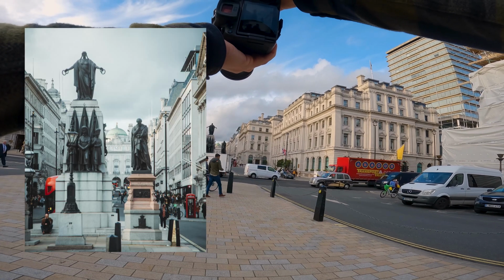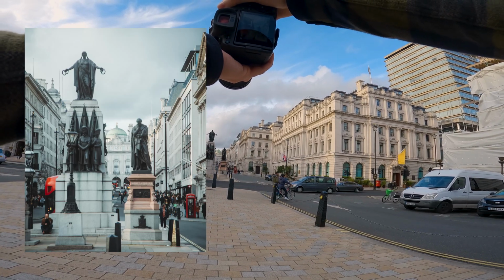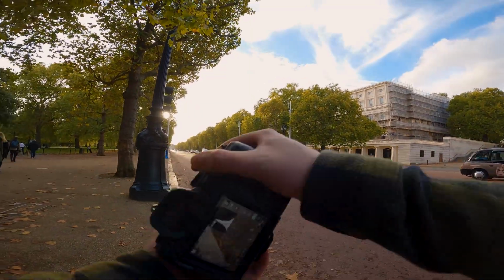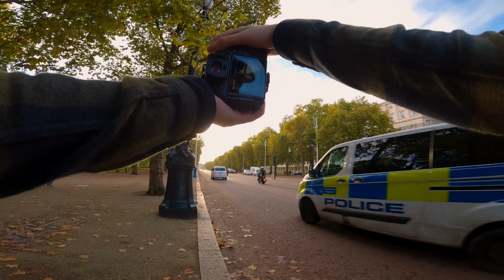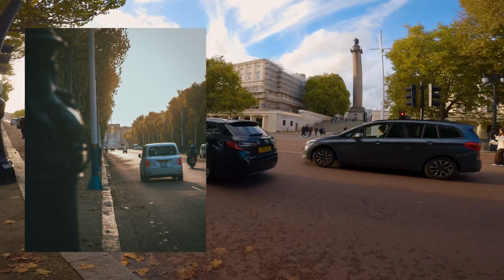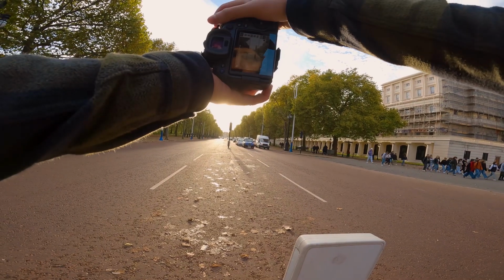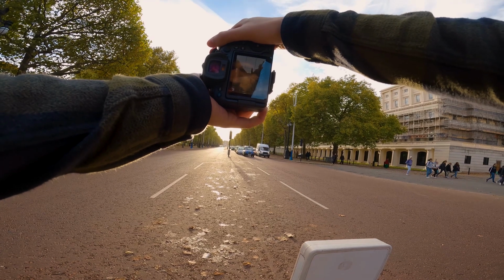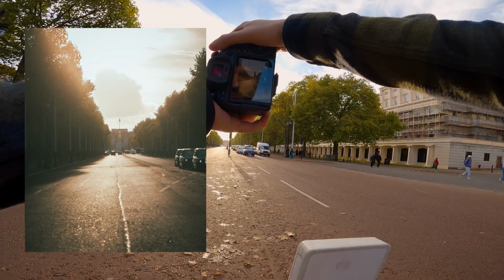Right, I think we got a great angle here to get a nice shot all the way up to Piccadilly. And then now all the way to Buckingham Palace. Sun is setting, so we got some nice glow. We got this whole street leading up, of course, to the palace, but a lot of light, so I don't know if it will turn out nice, but you know, gotta take the shot. Always take the shot.